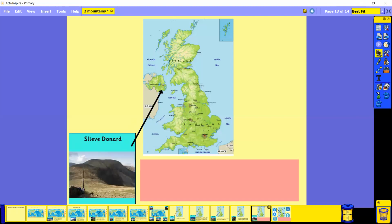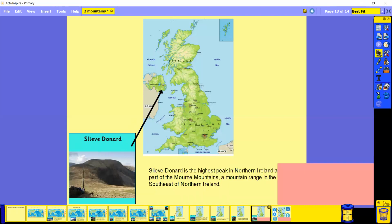And our fifth mountain in the UK is Slieve Donard. So Slieve Donard is actually the highest peak in Northern Ireland, and it's part of the Mourne Mountains, which is a mountain range in the southeast of Northern Ireland. So you can see here it's the southeast.